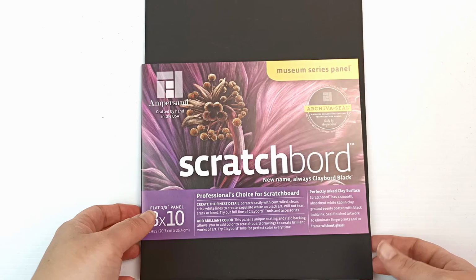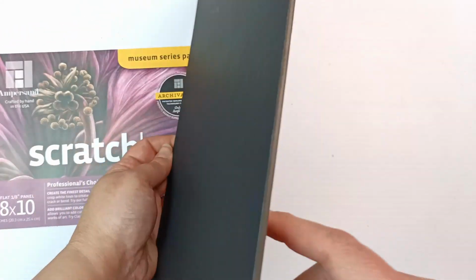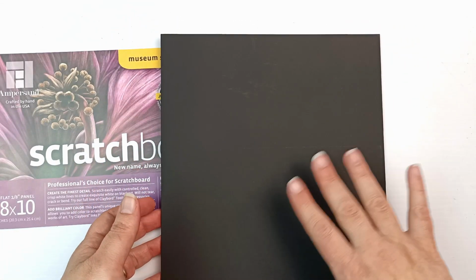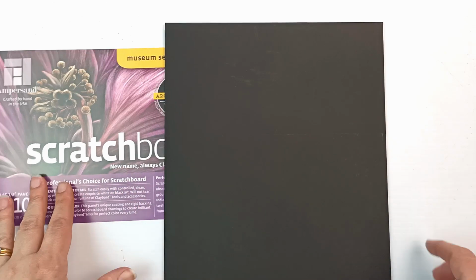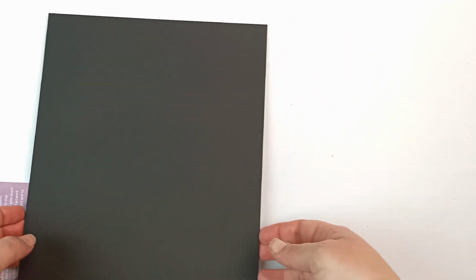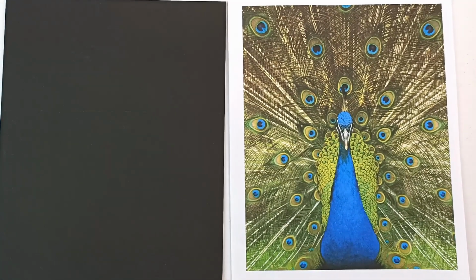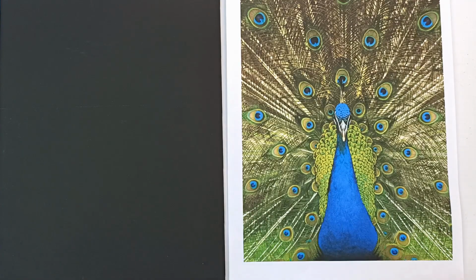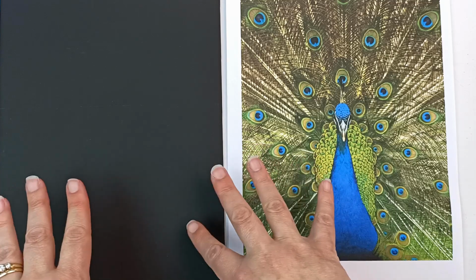Okay, I'm going to take a gamble and use the one Scratchboard panel that's in there. It's pretty heavy actually, and very nice. I'm hoping it works the same way as the other Scratchboard that I used. And I'm just going to slide this to one side. I really want to do this photo here, which is a peacock, and it's really complicated, and I'm just trying to think of how I want to get this onto here. I thought about sketching it, but I really don't want to have to touch this more than necessary.